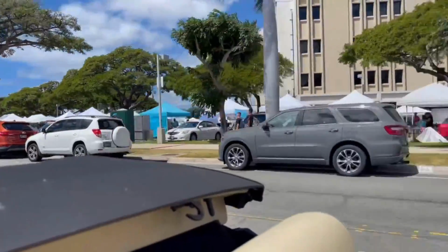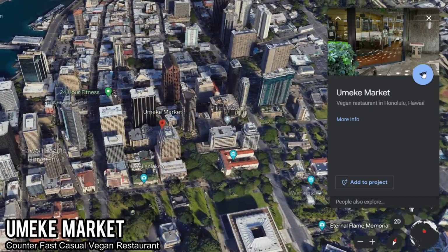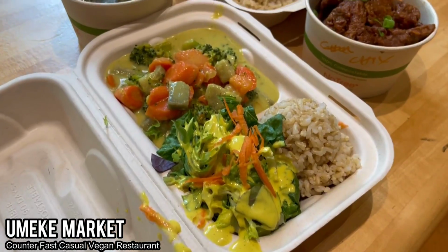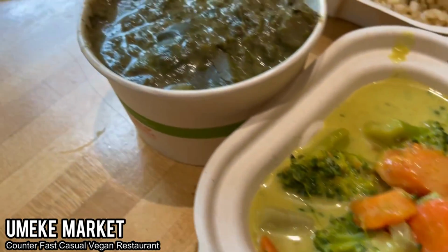Now another place that says market in the name, but it's not really a farmer's market, is going to be the Umeke Market. This is another fast casual counter style restaurant similar to Redfish, but they have a collection of different foods, some being really interesting, including curries, some local Hawaiian foods, Pan-Asian, sort of Mexican influence that you can grab for a pretty good price for Oahu.